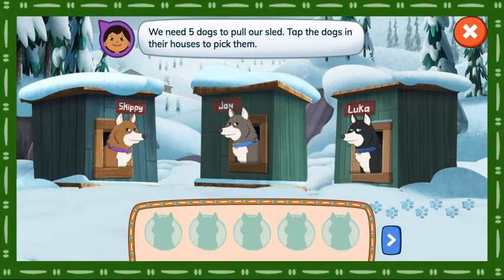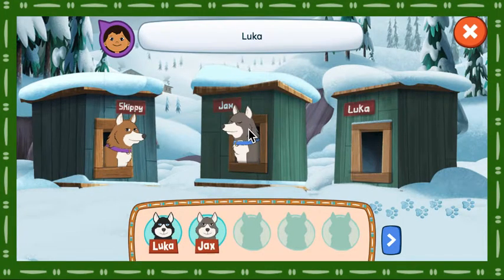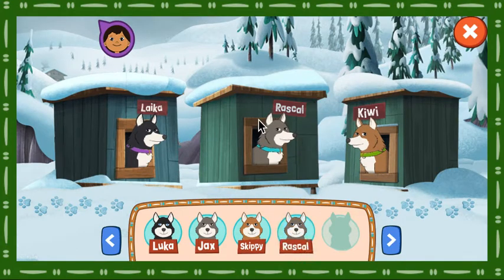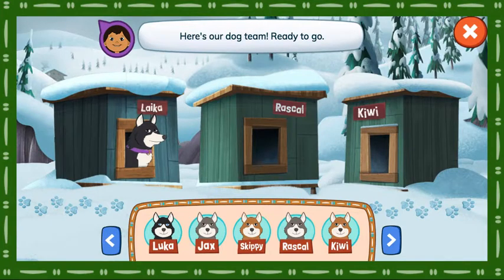We need 5 dogs to pull our sled. Tap the dogs in their houses to pick them. Luca. Jax. Skippy. Rascal. Kiwi. Here's our dog team, ready to go.